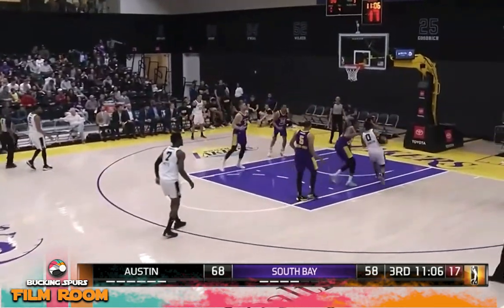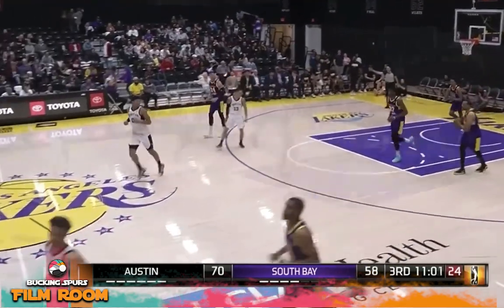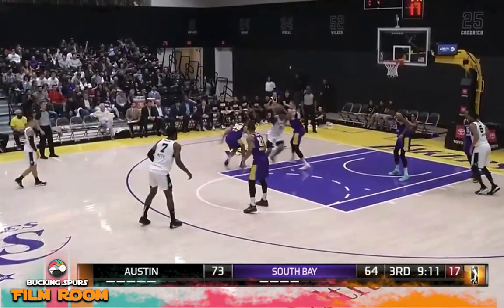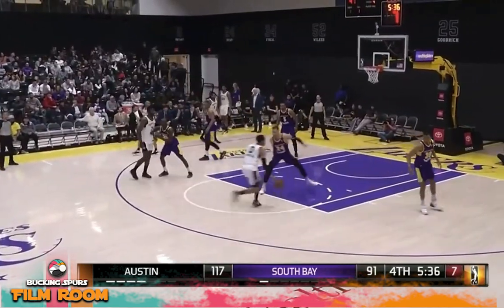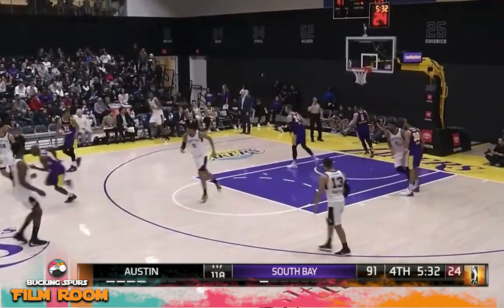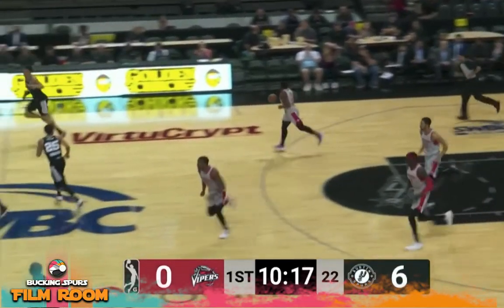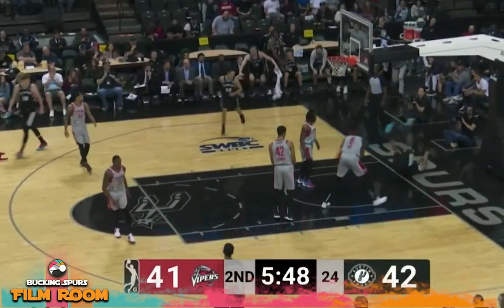Off a little screen here. We don't use Keldon a lot in the screen and roll. I think most of his touches come in opportunities like this. He does have pick and roll actions, don't get me wrong, which we're gonna see here in a little bit. But his objective is always to go to the rim, and he can jam it on you.